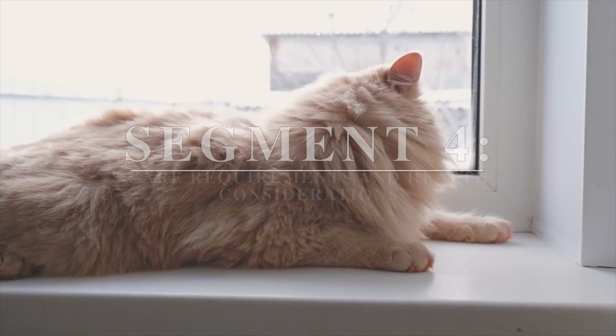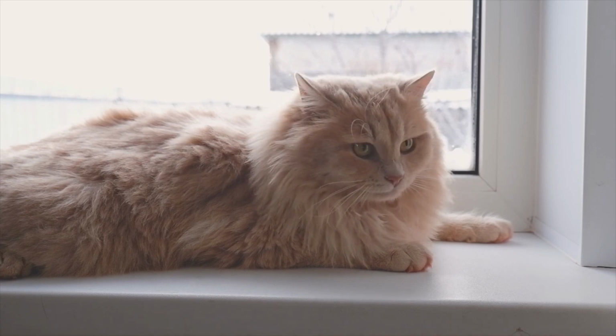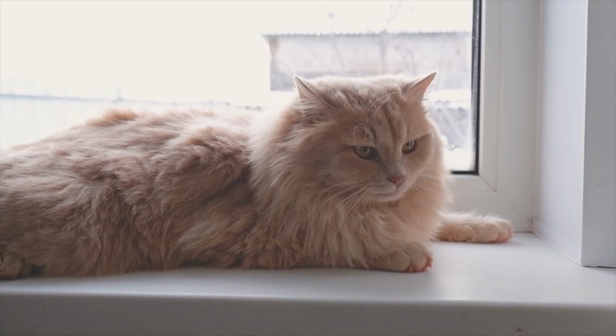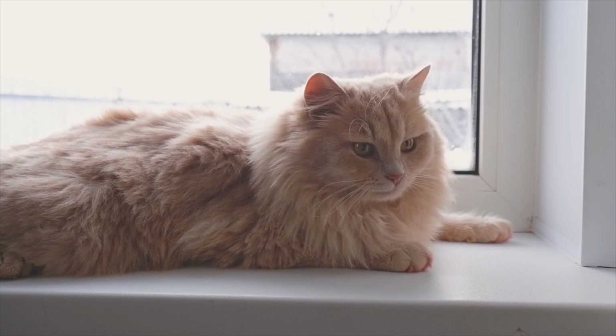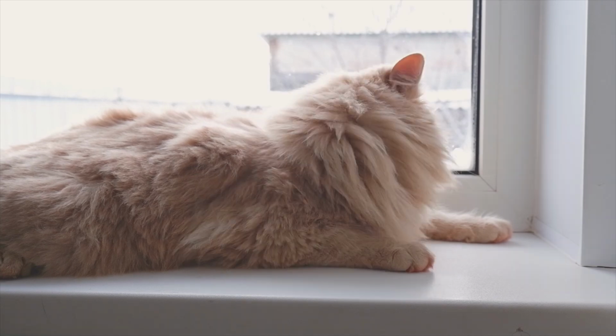Segment 4. Care requirements and health considerations. Caring for these Nordic beauties requires understanding their natural adaptations. Their impressive coat, while stunning, does demand regular maintenance.